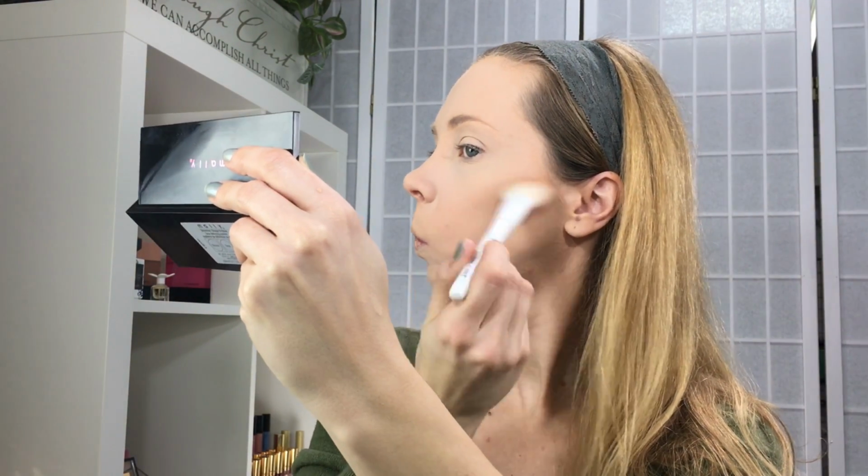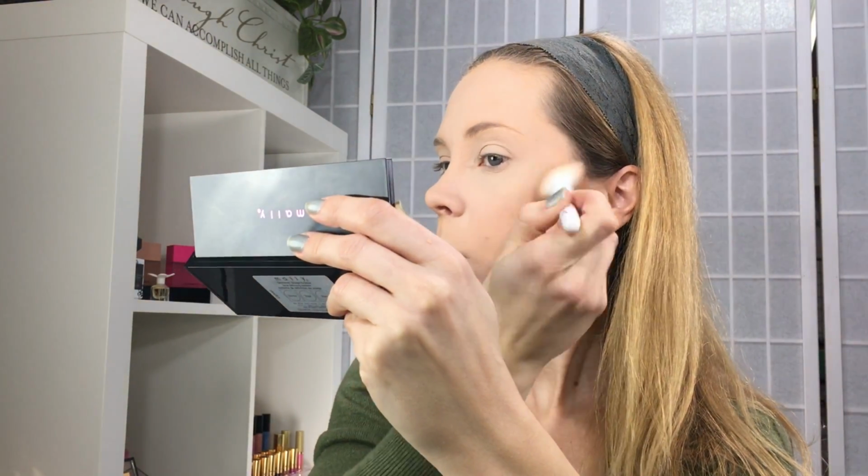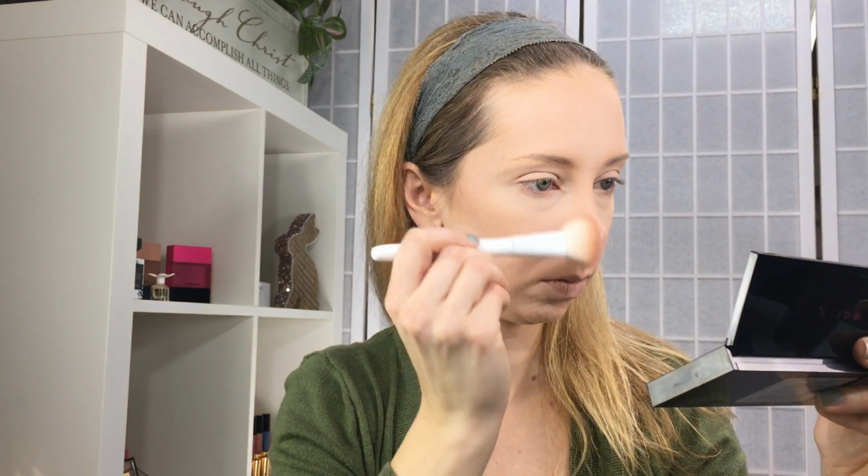Okay, let's see. Okay, I like the way that this contoured. It's a nice cool color. See it right here? Right there. It's a nice cool tone color. I would say it's perfect for fair to light skin, such as myself.